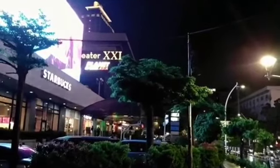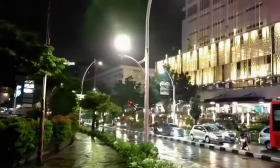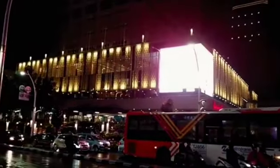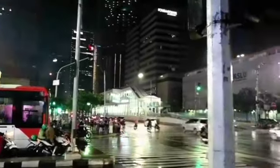Hi, welcome again to our On Our Way series. This time it's Jakarta after the rain. We start off the video from Jalan Tamrin. As you can see, that's coming from Jalan Kebon Kacang. And that is the building with lights on, and the LED is the Sarinah building.